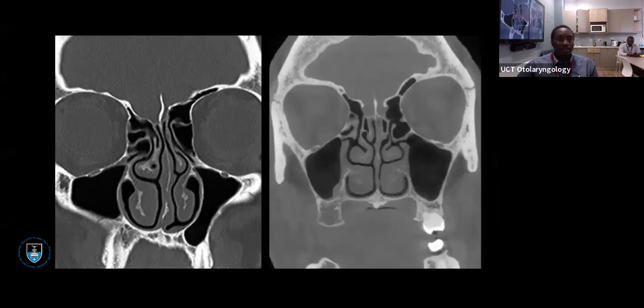When we look at the coronal scans of the cribriform plate, one must make sure that they look for symmetry. For example, in this case, we have Keros 1 on one side and Keros 3 on the contralateral side. So each side has to be addressed in a manner that is safer for the patient.